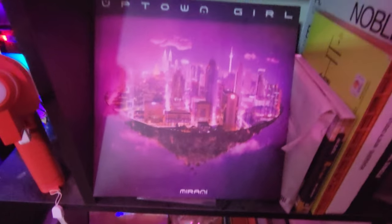This is the soloist shelf because it's got Mirani. Then we have CL's album from a few years ago, Alpha. We have Alexa's album right here. And then we go into Chungha. I have three Chungha albums. I have Play, I have Quinceañera, and I have the special single Killing Me. So, facts. You know me. I love the hell out of Chungha.